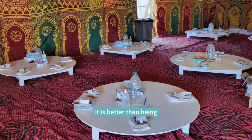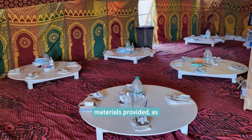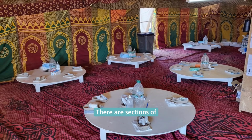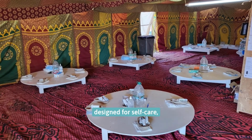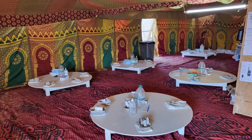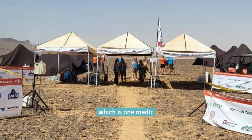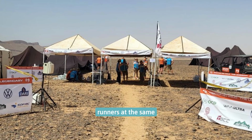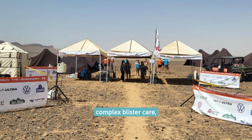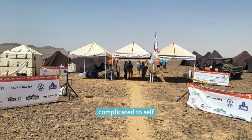Preparation and having your medical blister kit means that you can self-treat and look after your feet. It is better than being too dependent on the medical tent and the materials provided, as it can get very busy sometimes in the medical tent. There are sections of the medical tent designed for self-care, so the materials are provided to the participants to use. The second section is assisted blister care, which is one medic assisting 4 to 6 runners at the same time. The third section is complex blister care, which is one-to-one medic care, as these blisters are too complicated to self-care.